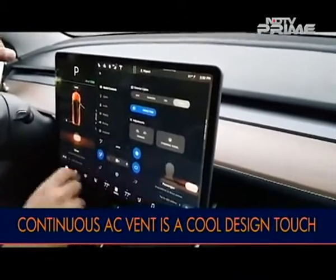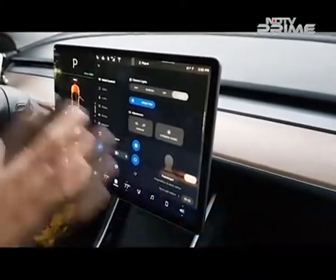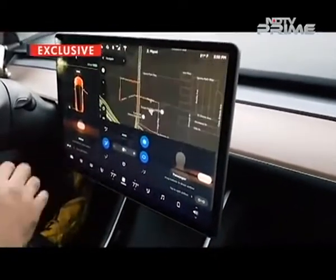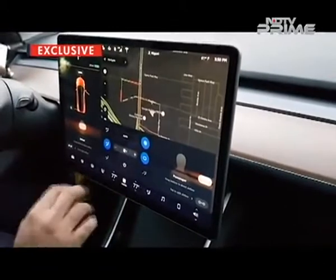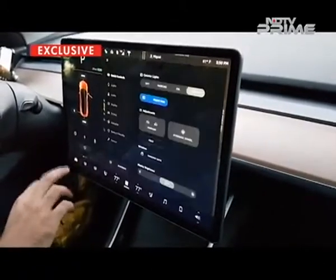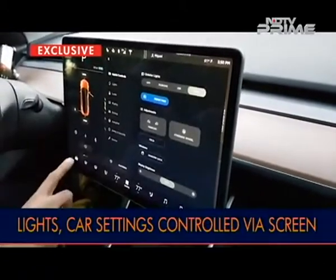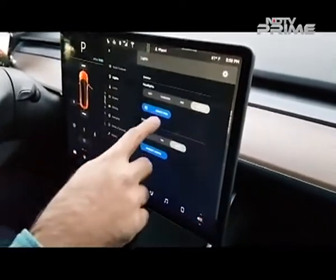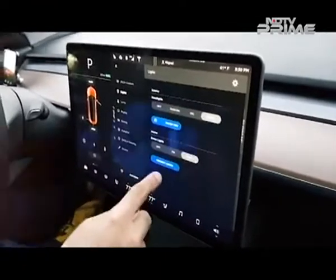And you can move it down again, and it does control really nicely. Again, the screen is the center of attraction for the car, for me, and of course it is the center of everything for the car itself. Now, everything you need is in this screen. So if you, for example, want to have your lights on, you can have your lights on through there. You can actually have your fog lights or headlights also controlled through here.